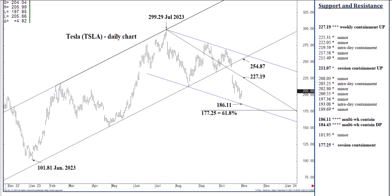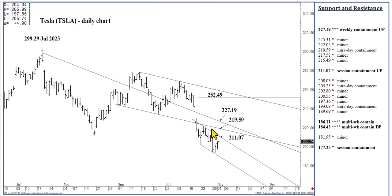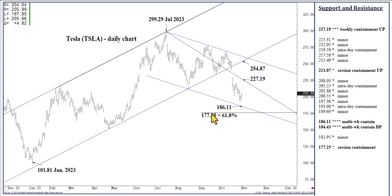And whether we test 227.19 or not has everything to do, in my opinion, with whether or not we close above 211.07 today. And if so, I see a 3 to 5 day rally by the end of next week, at the latest 227.19, where we could top out through November, fall off again back into this longer term support area at 186.11. Let's talk downside today.